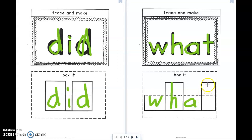If it followed the rules, it would be at. It would be wat, but it's not wat. It's what. What. W-H-A-T. What.